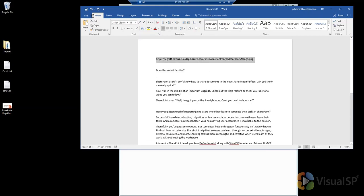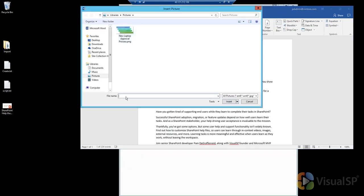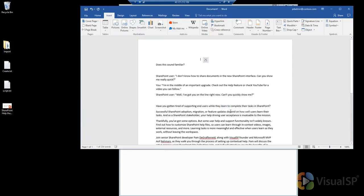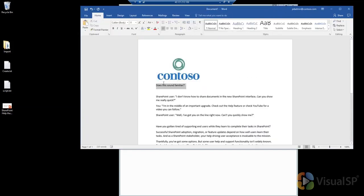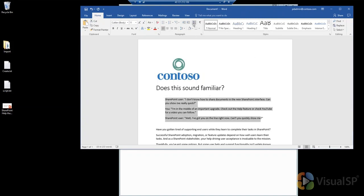First I want to go ahead and insert an image. If you are using Word to insert your images, this is pretty important to know. You want to put the URL in there, and when you insert, you're going to do link to file. Let me add just some formatting here. We'll do a little tab.